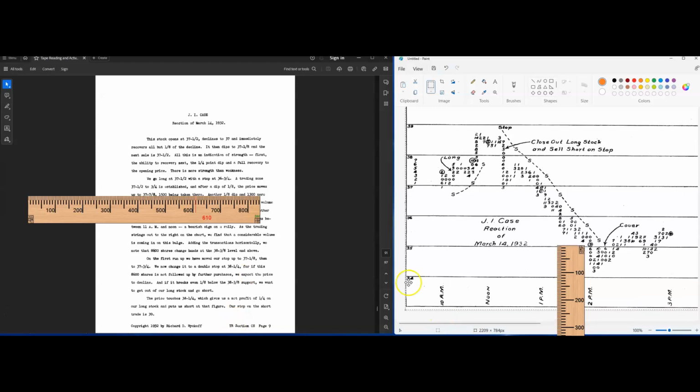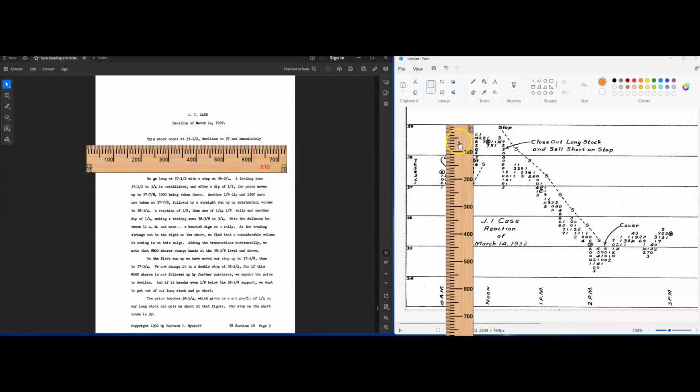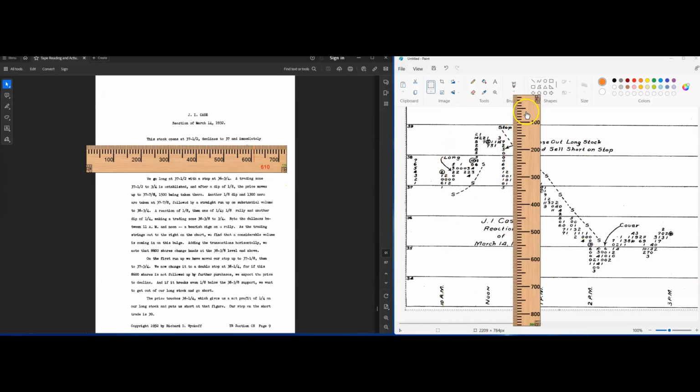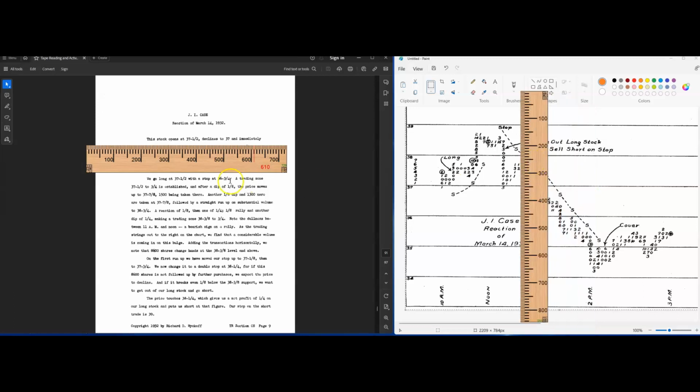All right, so I think this is the last study I'm going to do. I've done, I think, five or six studies. Anyway, this is the infamous JIK study that you might have heard of. Other Wyckoffians talk about this, or have heard of it. And this is JIK's reaction, right? So let's go over it.